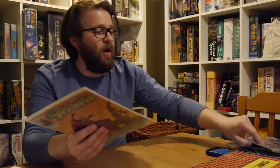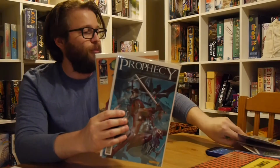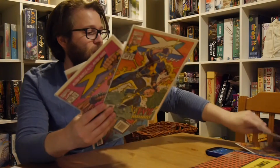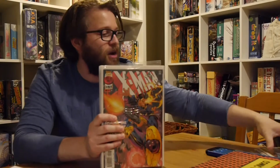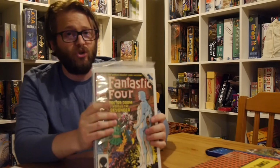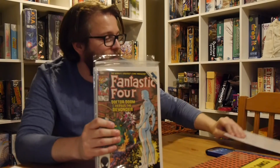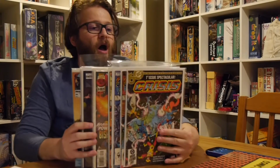So overall, I think very happy with this. We got some Spawn. We got some Dynamite, Prophecy, some X Factor, a lot of X Factor, 3 X Factor, in fact, which is nice and cool. Some X-Man. A little Marvel X action. Some classic Fantastic Four, including the Secret Wars 2 storyline with a little Doctor Doom, Beyonder action. And wrapping up, we got Crisis on Infinite Earths. You can go get this now.